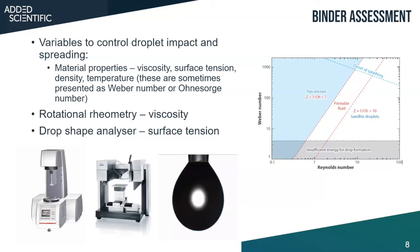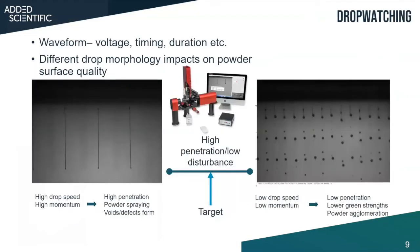We have to make sure the droplets are printed well. That's why we need to introduce an additional drop watching stage to actually visualize the drops in flight, to actually see what we are actually printing with. So here we basically use a stroboscopic camera system to visualize the drops in flight.